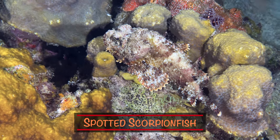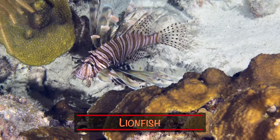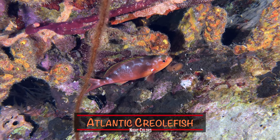We're running short on time, but here are a few of the other fascinating sea creatures we saw while diving Hilma Hooker at night. Enjoy!